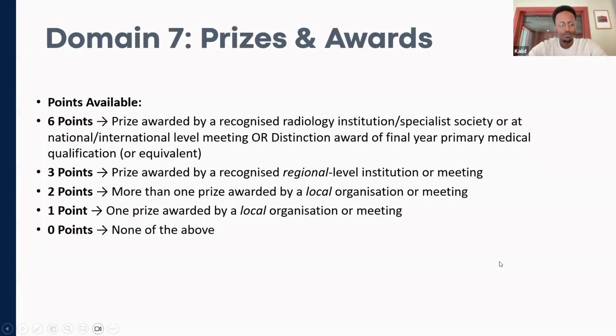Next slide, please. And then prizes. You either have a prize awarded at your university or at a conference. If you have that, great. If you don't, it's a bit difficult to get any points here. But if you have any prizes, there's no harm in just including it, and if they reject it, they can reject it. But this is quite specific.